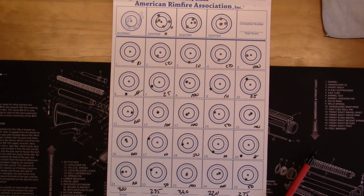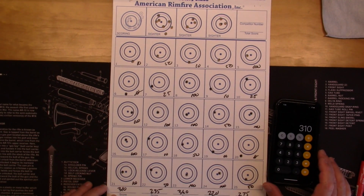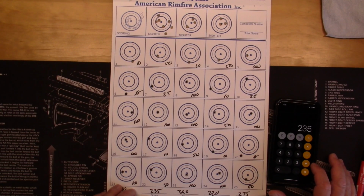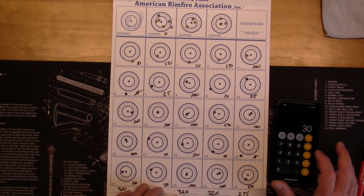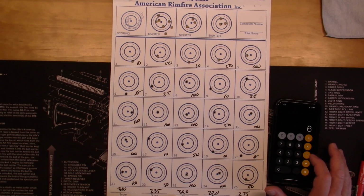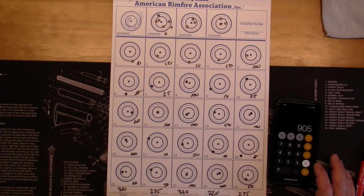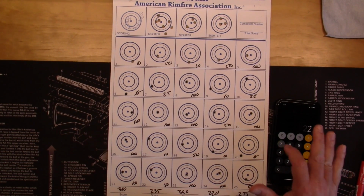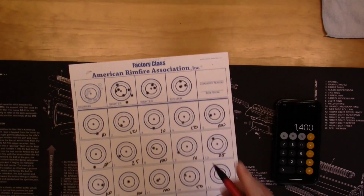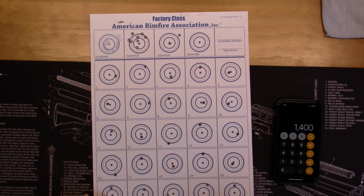Let's get the old calculator out. 310 plus 235 plus 360, oops, plus 360, ah, come on, Brett, 360 plus 220 plus 275 equals 1400. That is the Winchester. Let's check out the Aguila.